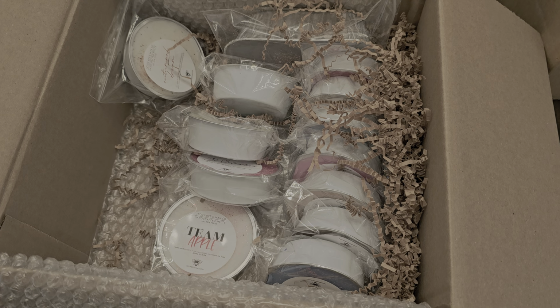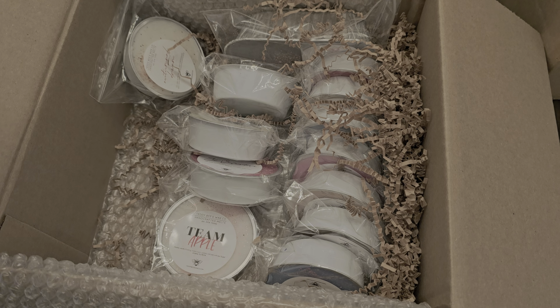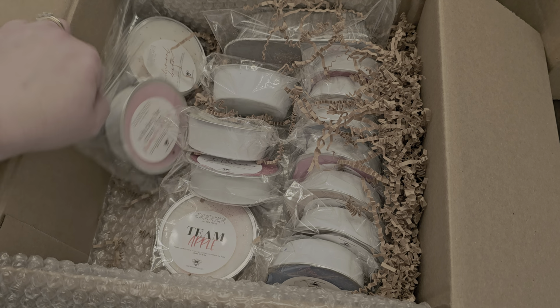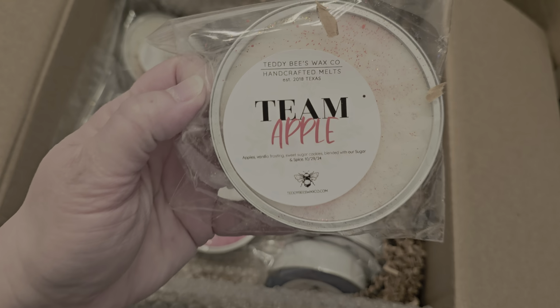But again, this is my order just going off of what I think I might possibly like. So, I kind of went wild. I got everything I think I would even remotely possibly like, just because with Tiffany's blends, you never know. It could be something that sounds like maybe you wouldn't like those notes, but then the blend is just amazing. So that's kind of where I was in my thought process. I wanted to at least get a small thing of anything that I could possibly end up liking, right? All right, next is Team Apple.